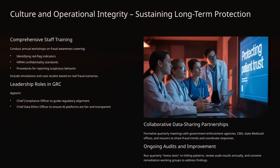Now, let's talk about how we can sustain long-term protection through culture and operational integrity. First, comprehensive staff training is crucial. We should hold annual workshops focused on fraud awareness, where we cover key topics like recognizing red flag indicators, understanding HIPAA confidentiality standards, and knowing the proper procedures for reporting suspicious behavior. Including simulations and real-world case studies makes these sessions more impactful and helps staff apply what they learn in real situations.